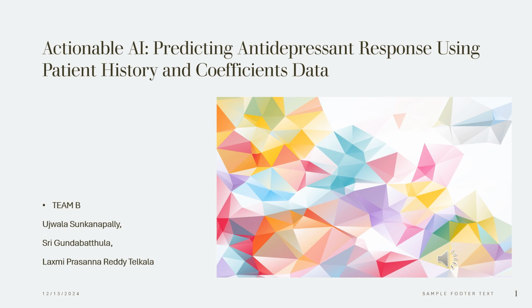Predicting antidepressant response using patient history and coefficients data. The goal of our project is to use AI to personalize antidepressant recommendations, addressing the trial and error nature of current clinical practices.